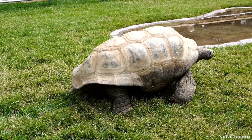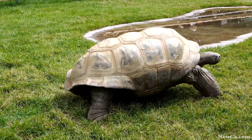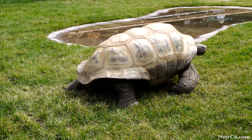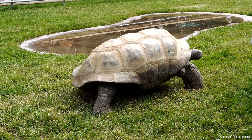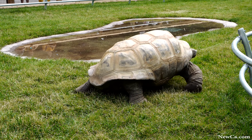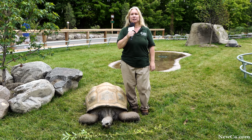And behind me there is a bit of a pond, and every once in a while the tortoises will go in there and either take a drink or just to cool off. And with the hot temps we're going to get this weekend, I'm sure we'll see them in the pool quite a bit.